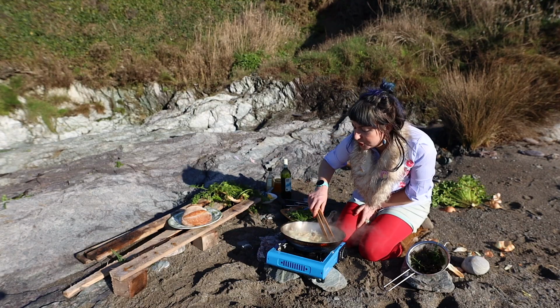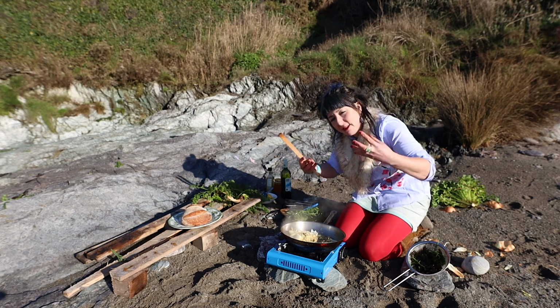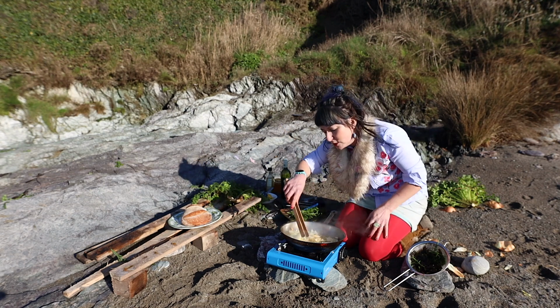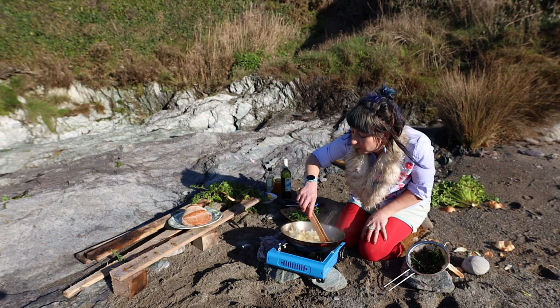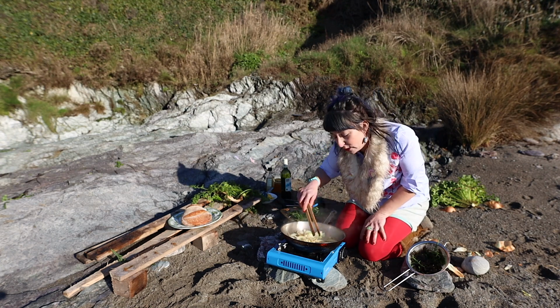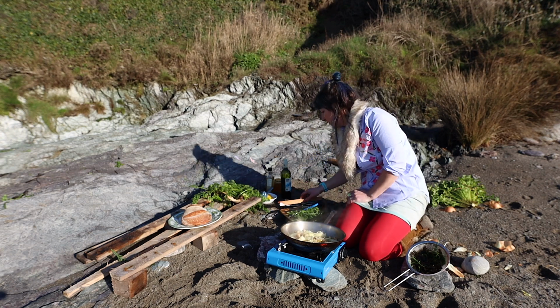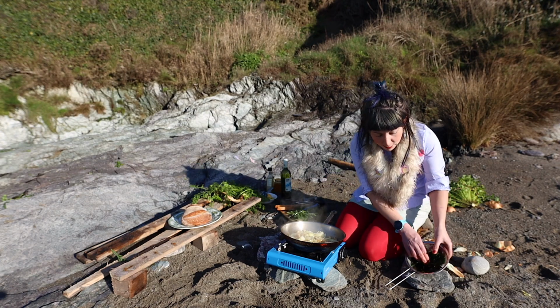You don't want to harvest roots when the plant has flowered or gone to seed, because all the energy is then in the flower and the seed. You want to get them before they've done that part of their journey really. So this is a good time of the year, in the winter, to take some roots up out of the ground. Lovely. Right, next we are going to put in our rack.